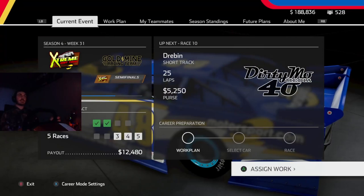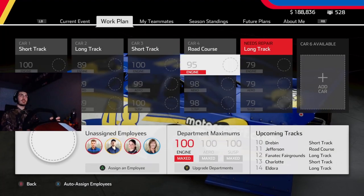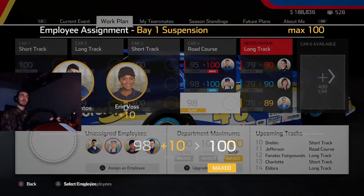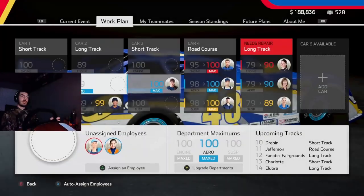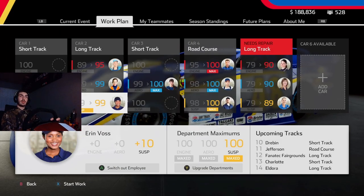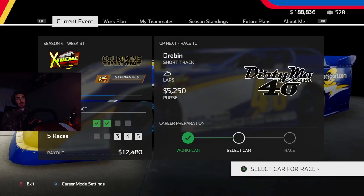We've got another dirt race, so let me jump in, do this one a second. Let's see, we've got someone who can, well, let's see here. Let's do our other jobs first. I need to prep the road course car for sure. Well, yeah, we can throw Ellie there. I'll put nearly everything to a 100. And we're looking quite good there. We'll head to Drebin. And hopefully get another win.